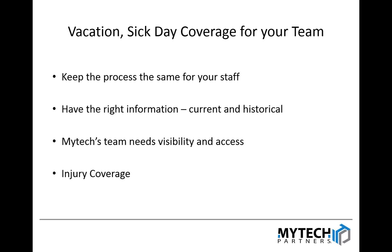So that you'll be able to do more with fewer resources, which is everything that businesses are always trying to accomplish. The way that relates to this slide, which is vacation and sick day coverage for your team, is keeping the process the same for your staff. Even though the IT person might be in a cube across the office, instead of poking them on the shoulder or pulling them over to your desk, get people used to submitting a ticket.